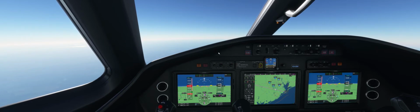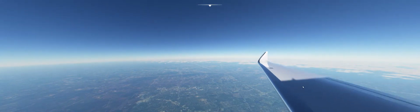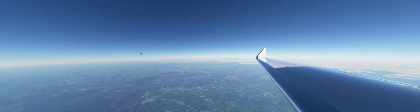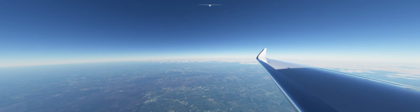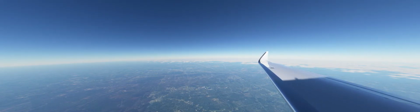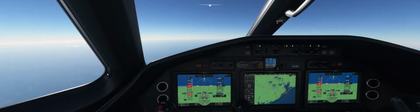There's Houston out there to the right, to the northeast. A lot bigger than Galveston, I'll tell you that much. Not much going on though to the south of us. There's the coast.